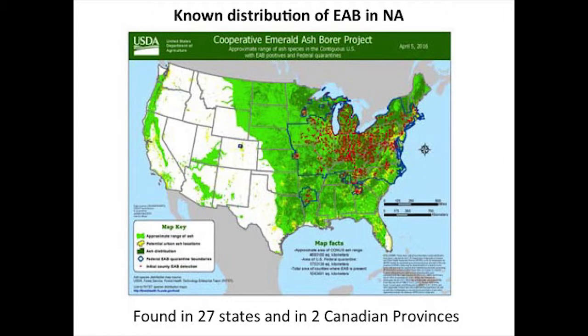There's some out west in different areas, but the question is, how long is it going to take to get out there, and will it? Because there's a lot of dead space in here, but as we know, it can hitch a ride. When it's depleted this region, I'm sure it's going to try to find something. I'll get to it, but they've already found where it has an alternate host, a non-ash host. I'll mention that in a little bit.